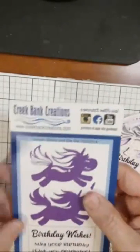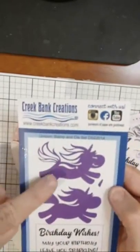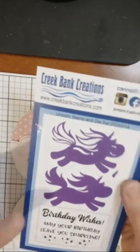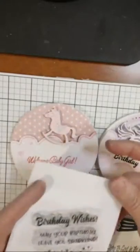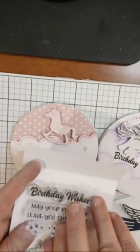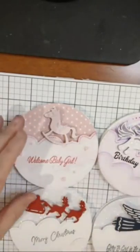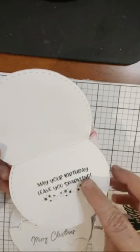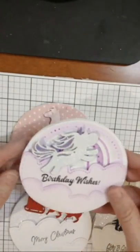The back of it, and the stamp. So this has got the unicorn. It says, "Birthday wishes, may your birthday leave you sparkling." When you buy this, the stamp and die, everything is in there, all contained together. So this is the unicorn card, and you can see you have the inside of the card, which is really nice.